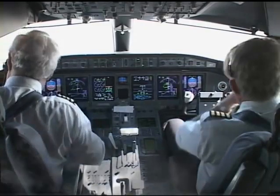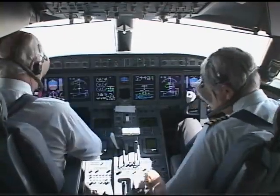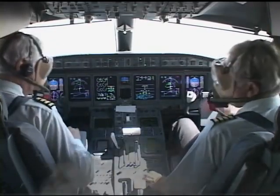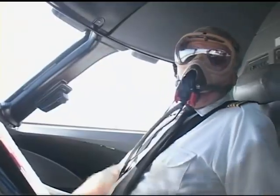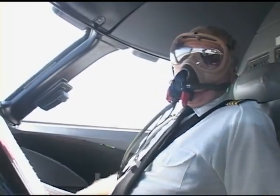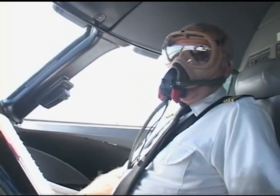If there's a fire on the flight deck, pilots should also follow company emergency procedures. Cabin crew should be notified of the situation at once so they can prepare for an emergency landing and evacuation.